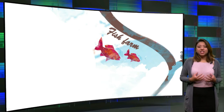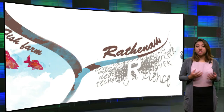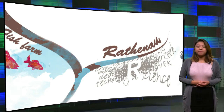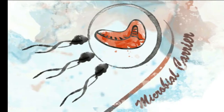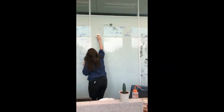We presented this idea at the Rathenau Institute, which is an institute to stimulate discussions concerning societal aspects of science and technology. They asked us, what about safety if genetically modified organisms are released into the environment, and can the microbial carrier swim against the current? Apparently, our first idea was neither responsible nor relevant, so we went back to the drawing table.